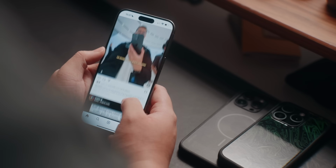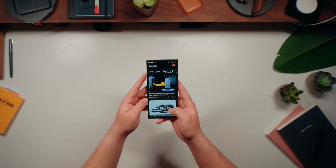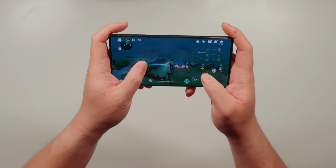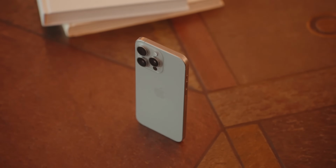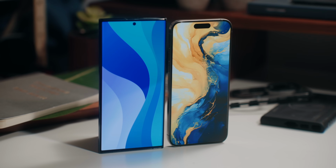Now, when it comes to performance, in terms of day-to-day stuff, like for me, someone who's always checking Instagram, posting on Reels, checking X, or checking my emails or playing games here and there, I found that both phones do an incredible job with little to no stutters or lag. And after the recent update on the iPhone 15 Pro Max, it actually doesn't overheat or get hot anymore when browsing Instagram. In all honesty, both phones are really good phones that perform just about the same, at least in terms of the apps that I use on a daily basis.